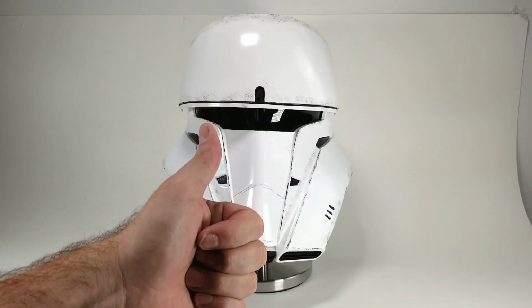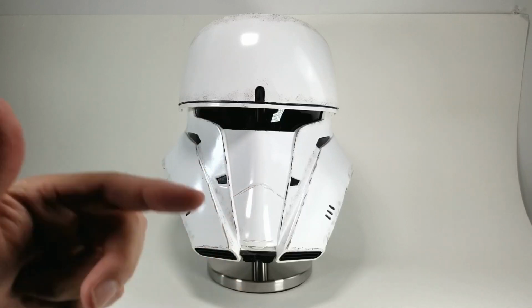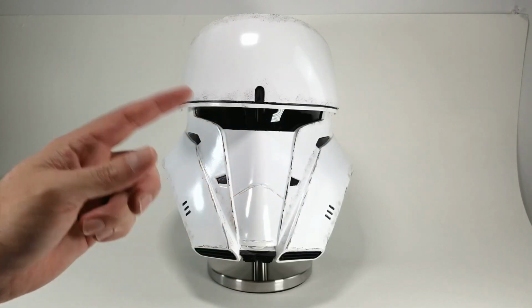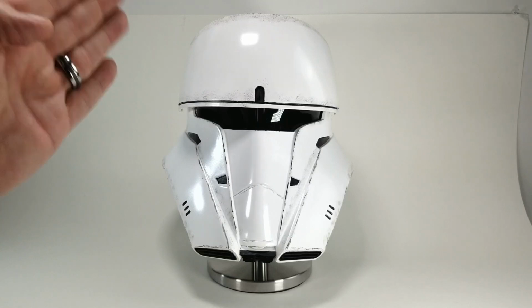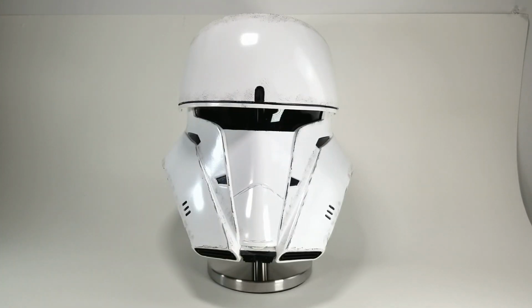So, customer service, A+ 5 stars. Packing, A+ 5 stars. Great price. This one comes in at just under $200, over $200 with the shipping and handling. So those three things so far off the charts. But let's take a look at the actual helmet. And first impressions overall, wow, you guys, look at this thing.